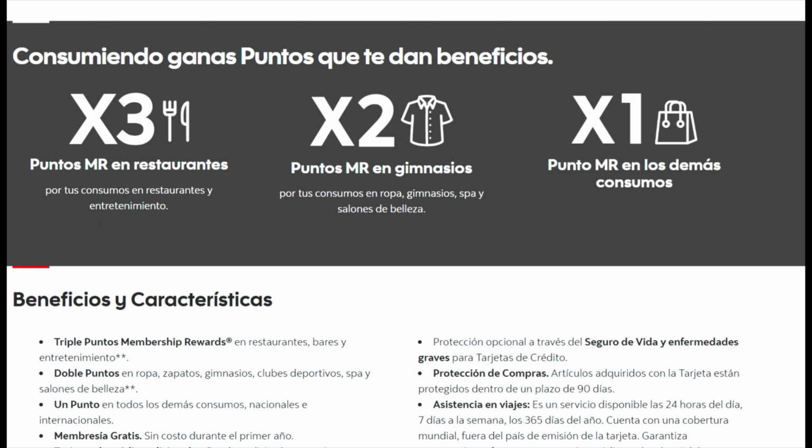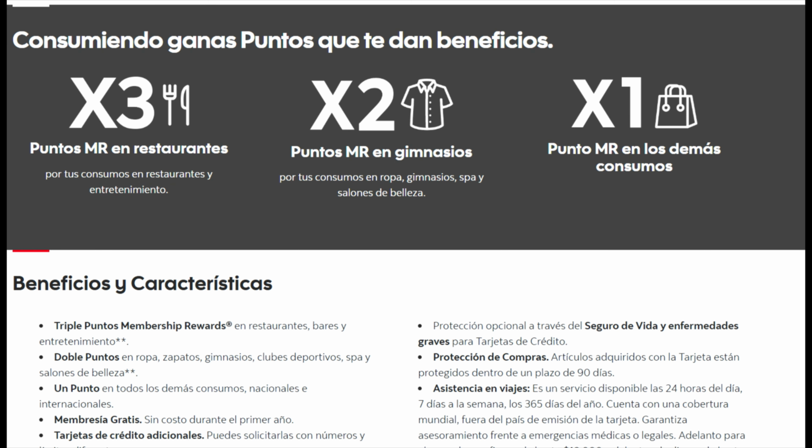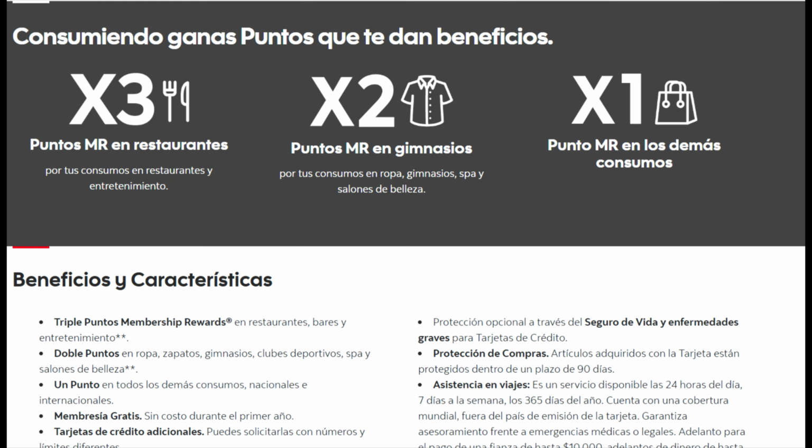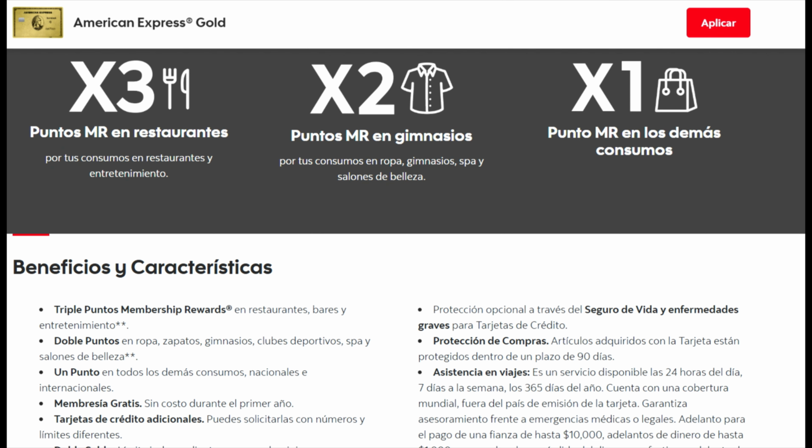Why is this credit card something you want to consider getting in the Dominican Republic? Well, I can tell you, this credit card gives you 3 points for every dollar spent in restaurants and bars and for entertainment. They also give you 2 points for every dollar spent in hair salons, barbershops, nail salons, gyms, and spas. And anything else, you get 1 point back, right? You get 1 point for every dollar spent for everything else.